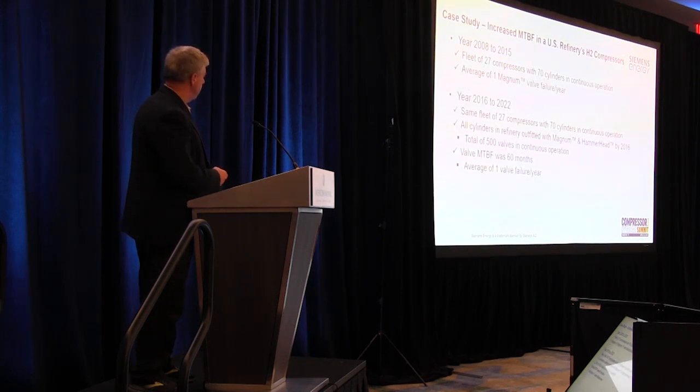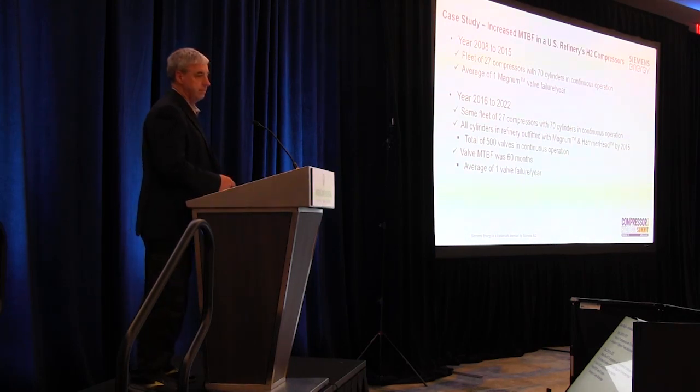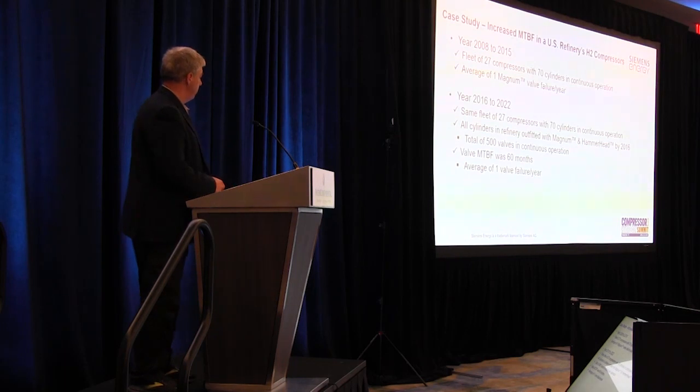In the added compressors, they continued changing out valves. I'd say by about that time they had almost every single compressor changed out. They're down to an average failure of 1 valve per year. So that permanent valve crew basically lost their job, unfortunately. I'm sure they had other things to do.